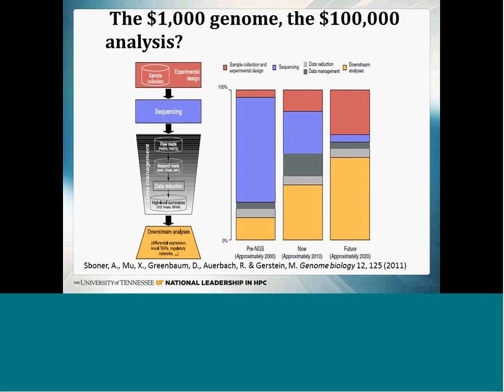As you can see here, experimental design is in red, sequencing cost in blue, and downstream analysis in yellow. Initially, like 10 years back, there was a huge cost in the sequencing technology. That's why you see that blue right there. But now the cost of sequencing technology has gone down, while the downstream analysis has gone up and is quite expensive. So we have a $1,000 genome but a $100 an hour analysis, and that is the problem that we are facing.